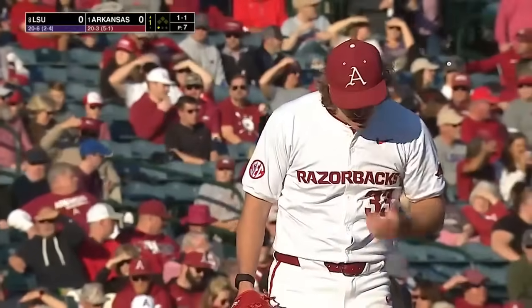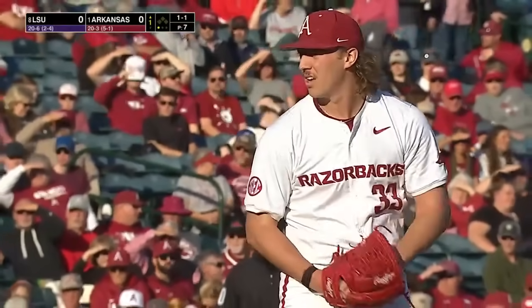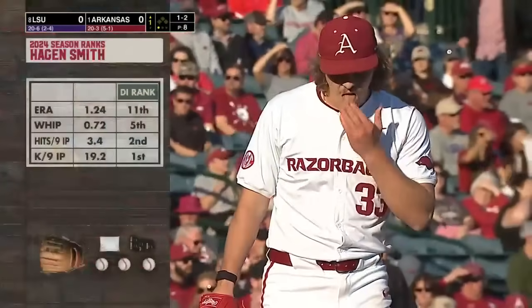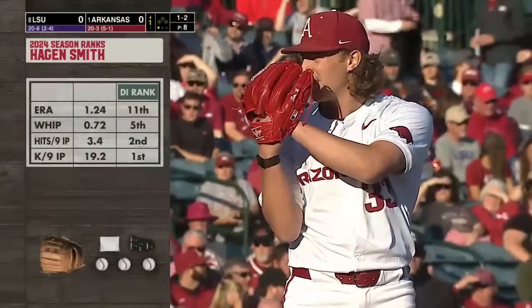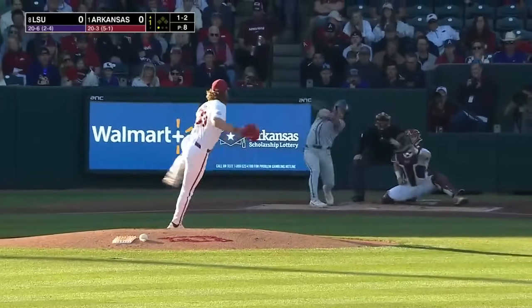What's the biggest difference for Hagan Smith this year versus last? I think consistency, specifically with the fastball. I was talking to Matt Hobbs, the pitching coach of Arkansas, before this game, and that's one thing he pointed to: the misses are tighter, and so you get more chase on balls that may be just off the plate this year that last year was 6-8 inches off. That's why those swing and miss numbers are so high this year for Hagan Smith. 1-2 to Pearson.